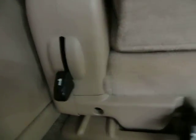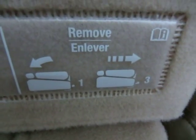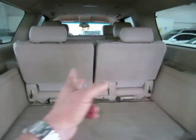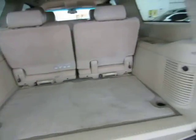Now, if you want to remove the seat after you pull up on handle number 1, you're going to grab the center row handle. It says removal only and pull, and the seat will come out as it shows in this diagram here. Okay, and because they're independent from each other, you can do one side or not the other, or you can do them both. You got another cigarette lighter adapter back here for your chargers, a nice cargo mat. That's pretty much everything we got to talk about back here.